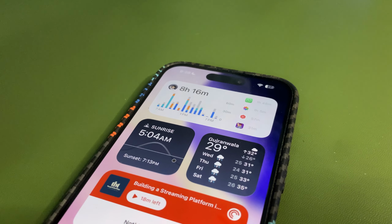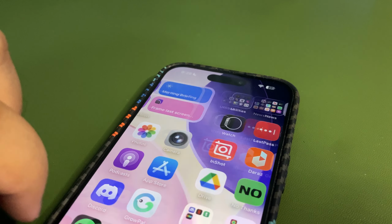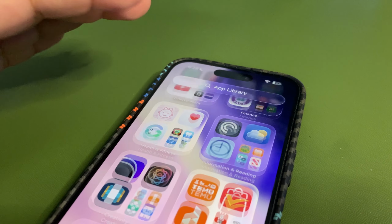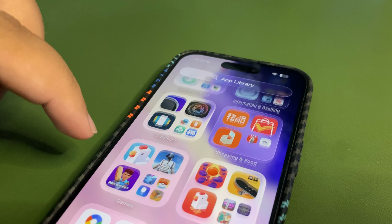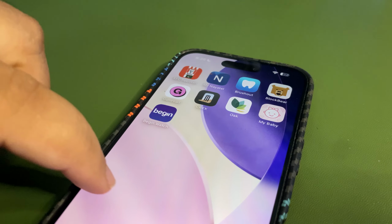As you can see, my screen on time is quite high today. But yeah, it feels smooth, it feels better, it feels less laggy, less buggy. The app library used to stutter a lot in beta 1 and beta 2, and that is not happening on beta 3, which is a nice sign. So it seems it's a way better update.